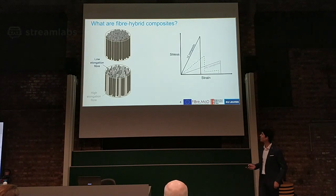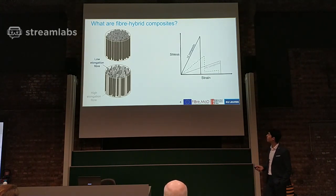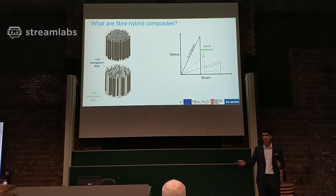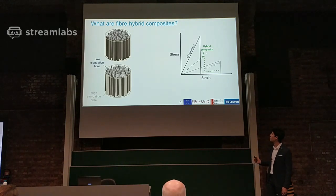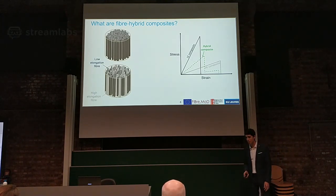And the way this works is that if we look at the stress strain diagram of the hybrid composites, the low elongation composite is stiffer but also more brittle, and the high elongation composite is more compliant but also more ductile. What we get in a hybrid composite is something in the middle. So we get the failure of the low elongation fibers here, but then the composite is still able to carry load up to the failure of the high elongation fibers.